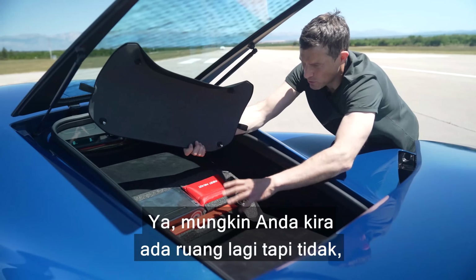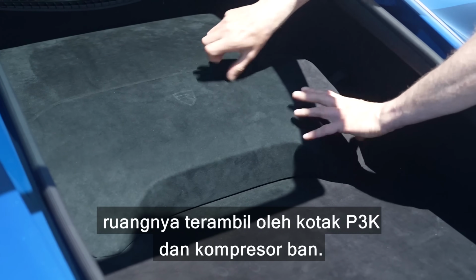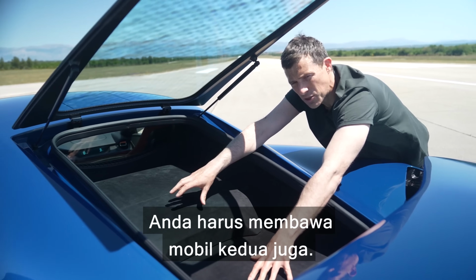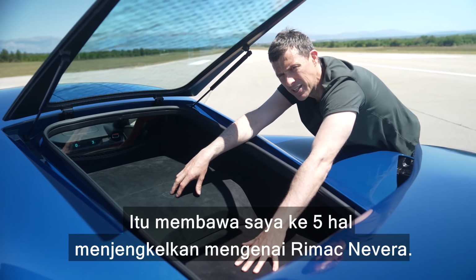Well, you thought it was going to be some extra storage, but no, it's taken up by your first aid kit and your tyre compressor. Really, if you want to go on a holiday in this car, you're going to need to send a support car along with you. And that brings me on to 5 annoying things about the Rimac Nevera.